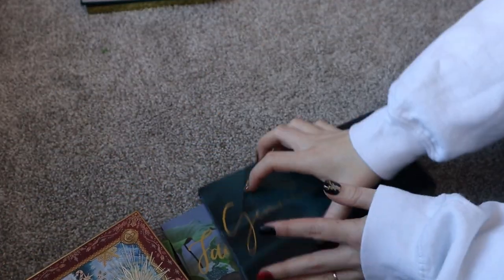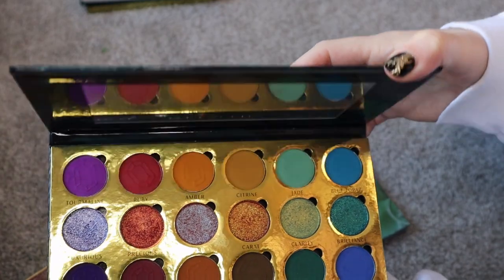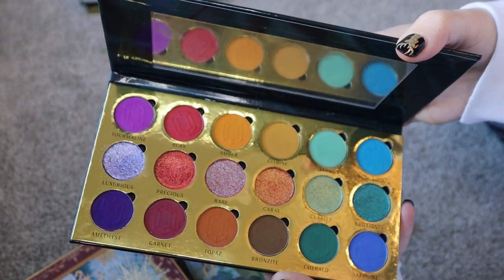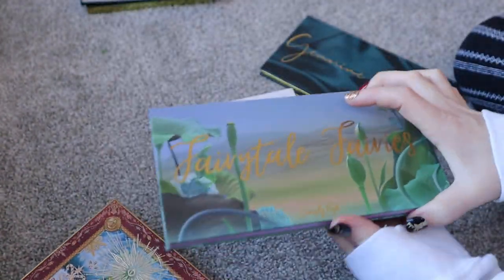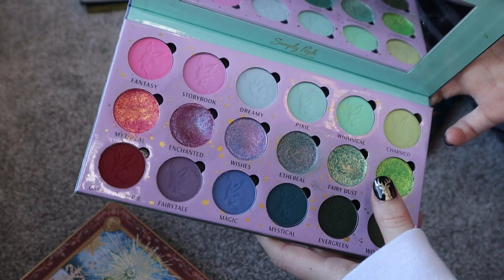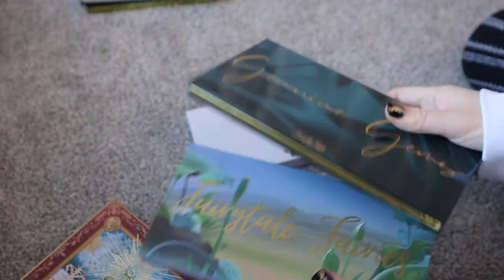Okay, so next I'm going to mention a few palettes I know I'm not going to get rid of. So this is from Simply Posh. This is the Genuine Gems. It's so pretty. I may end up decluttering this at a later point, but I'm going to try to get more use out of it and mix and match it. Fairy Tale Fairies, seriously beautiful. Pastels with grungy tones. These shimmers are on another level. I much prefer this palette over this one because of the shimmer formula.